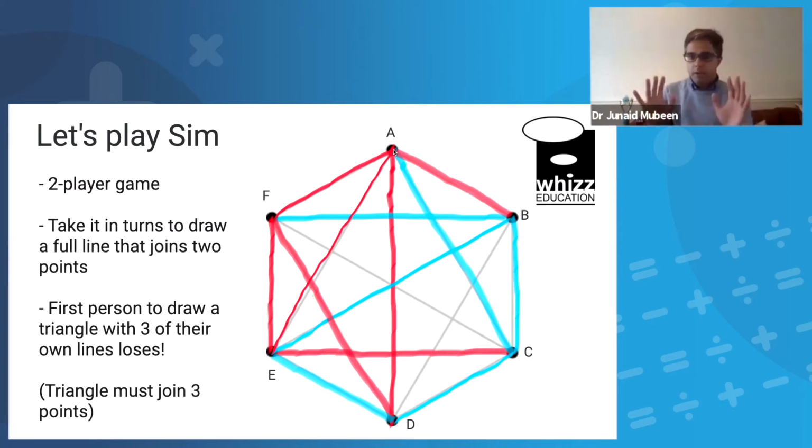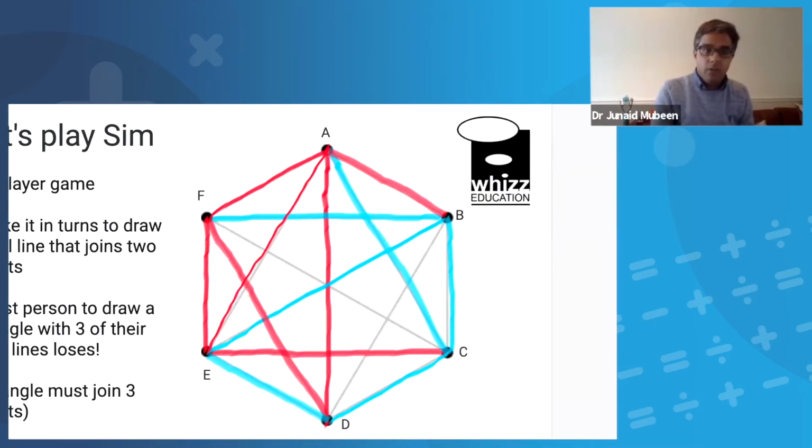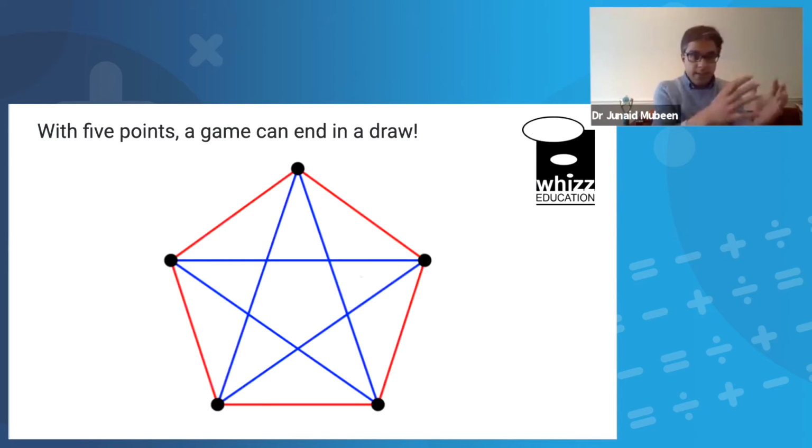Now, I'm going to say a couple of things. Firstly, if we shrunk the game down and played it on a smaller shape, a pentagon, instead of a hexagon, then that question would be very easy to answer. So here is a game of Sim. This game is called Sim. And this time there's 5 points. You can see that one player has gone on the outside and the other player has gone on the inside. And neither one has made a full triangle. It looks like there's lots of small triangles, but there's no big triangle that joins 3 points with the same color. So in the small version with the pentagon, a draw is definitely possible. You can see it right there.